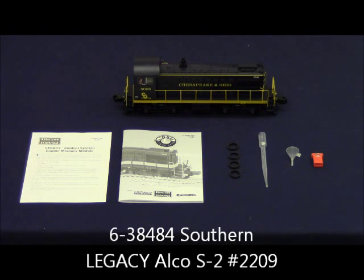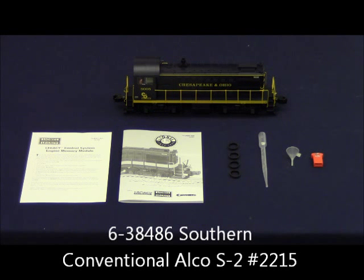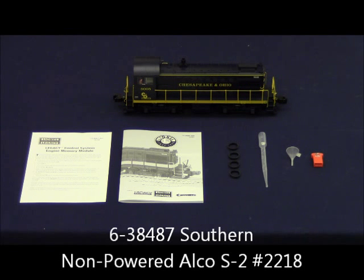38484 is a Southern Legacy S-2 switcher, number 2209. 38485 is a Southern Legacy S-2 switcher, number 2211. 38486 is a Southern Conventional S-2, number 2215. 38487 is a Southern Non-Powered Dummy S-2, number 2218.